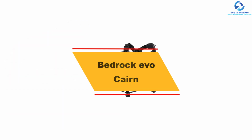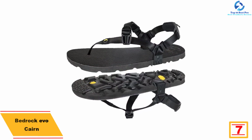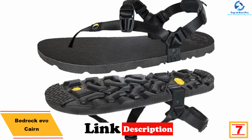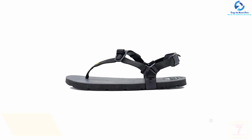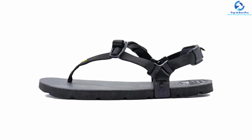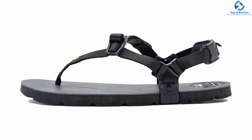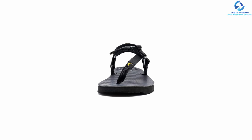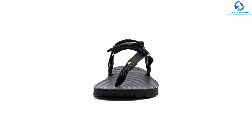At number 7, we have the Bedrock Evo Kar. Unlike car camping, weight matters when you reach for your backpack and hit the trail on foot to head to camp. But that shouldn't mean you have to sacrifice functionality and durability. For this reason, among others, we think the Bedrock Evo Kar sandals are the best camp shoe for backpackers. These have an ideal blend of durability, functionality, packability, and comfort for backpackers. They're lightweight and packable, but still durable and have a good sole for traction. And they're also an award winner in our Best Hiking Sandals Guide. These are an excellent option for backpackers and folks who want a more minimalist camp shoe.